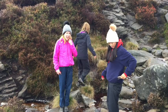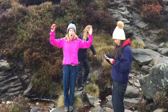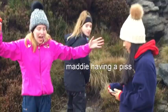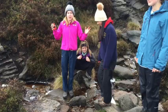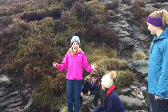And here we are in the amazing upper course of the river. We have the mass movement of the rocks coming down the riverbed. We have different sizes of rocks showing different types of transport of stuff in the river.